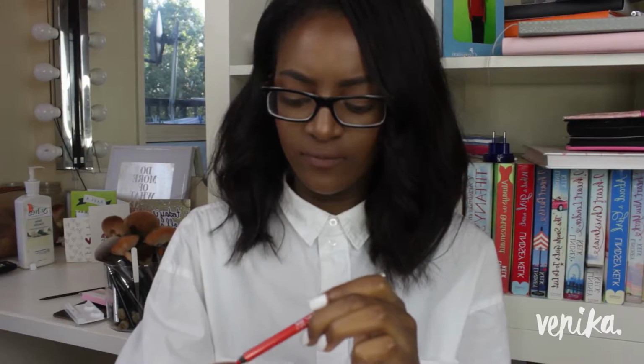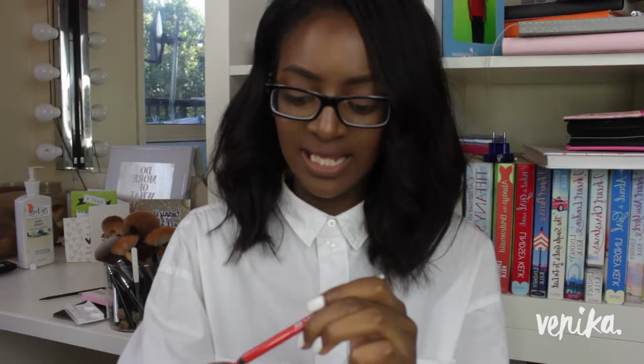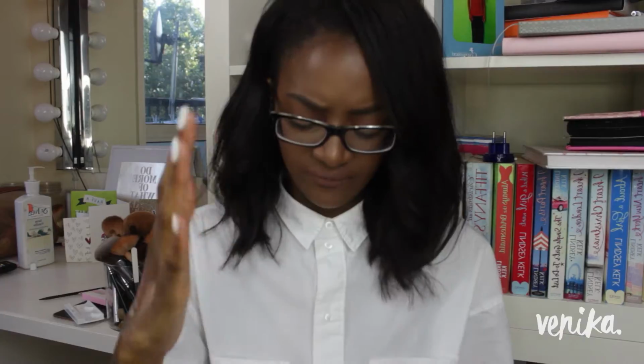They glide on so smooth, and then they dry matte. It's almost like you've got a liquid lipstick on. One of my favourite formulas for pencils ever. But I got this in the shade Bang. As you guys will have known, they launched 100 new lipsticks, and they had a lip liner for almost every shade.